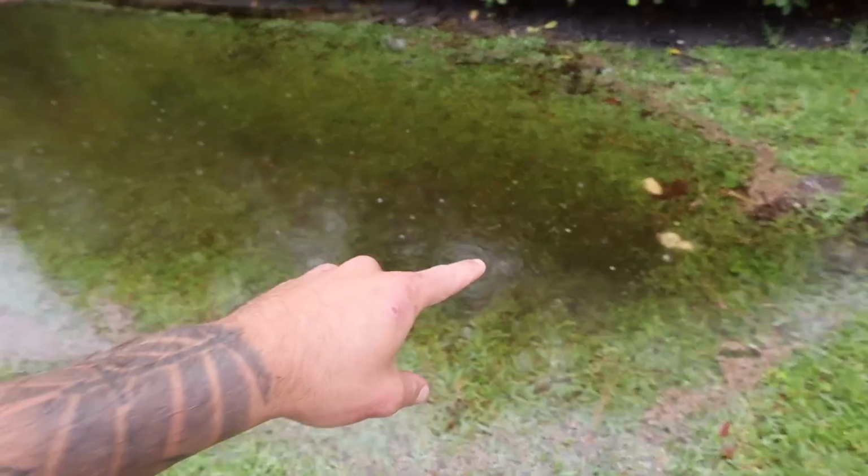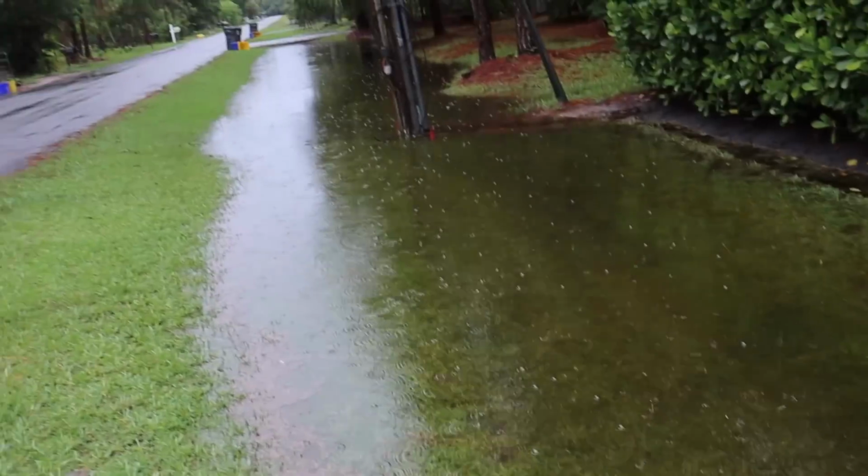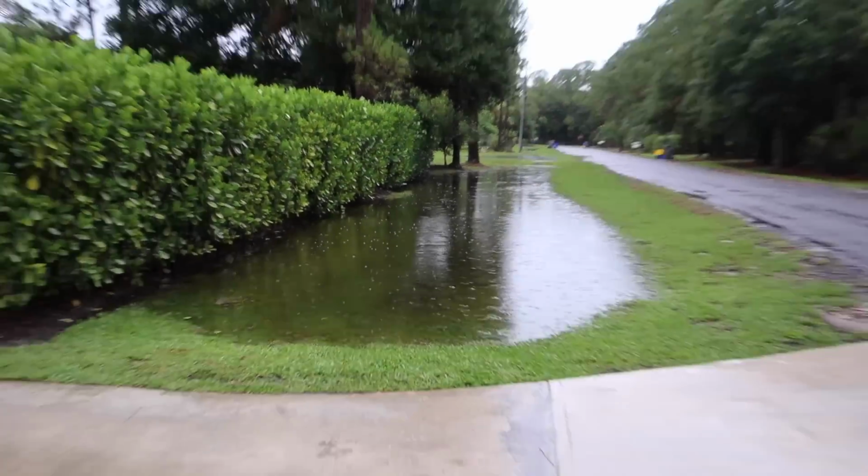Look at this swell, all the way down. The whole entire street is just full. Whoo! I wish I had a skimboard. We need a skimboard, brother.